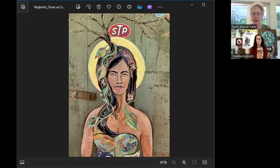Claudia, I'm going to share one of your compositions here as we're talking, your STP lady. You work into your compositions a lot of text and layers of words. And we can look at the words and the layers as not only shapes and marks, but do they have meaning? So talk about how you view bringing words into your compositions.